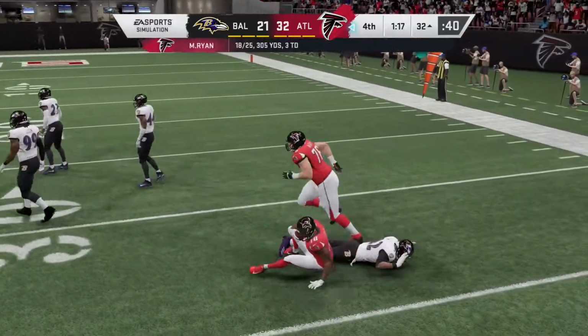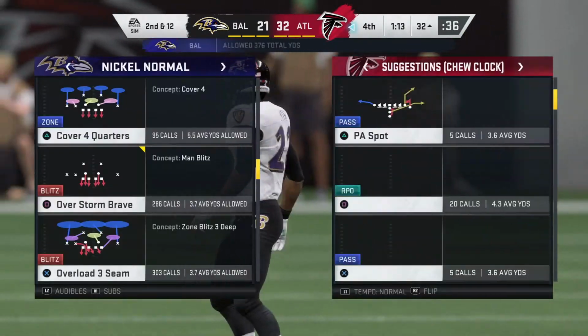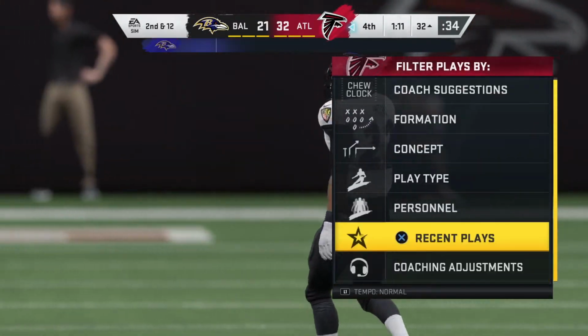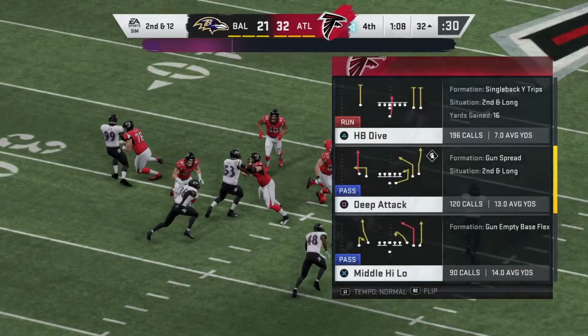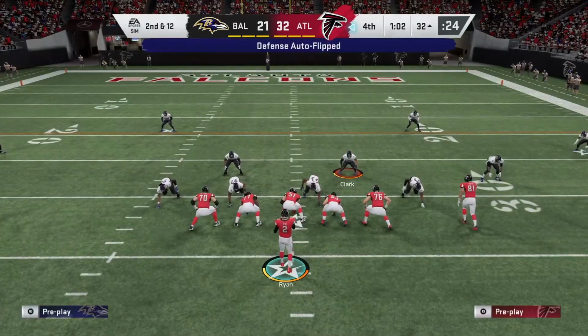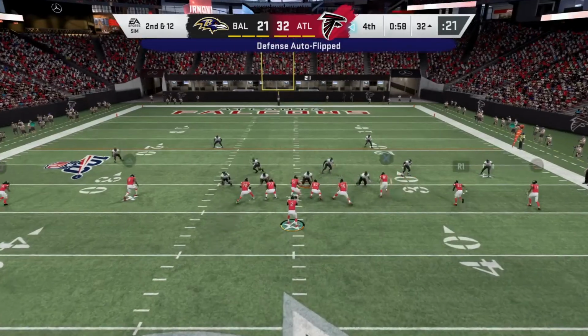Quick throw from Ryan here to Ridley. And he'll lose yardage. Brought down at the 32. This will be a 2-yard loss on the play. And it'll be 2nd and 12. So the opening play of the drive goes backwards. Now they'll come up on 2nd and 12.